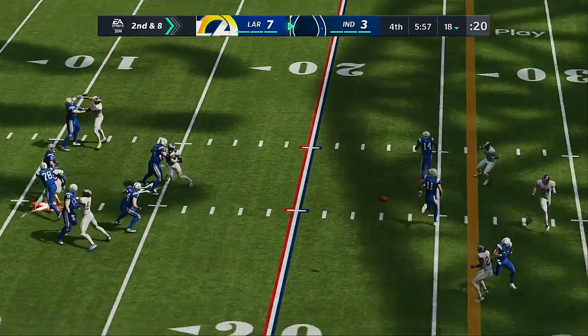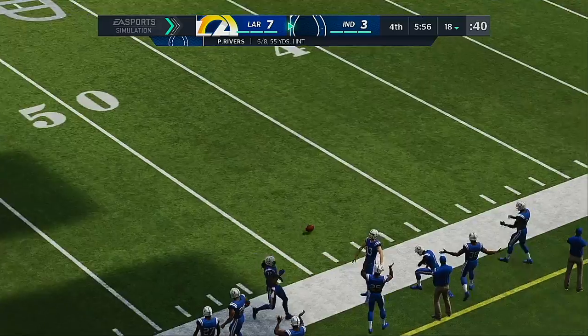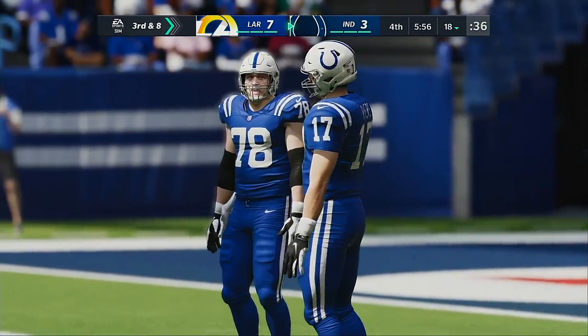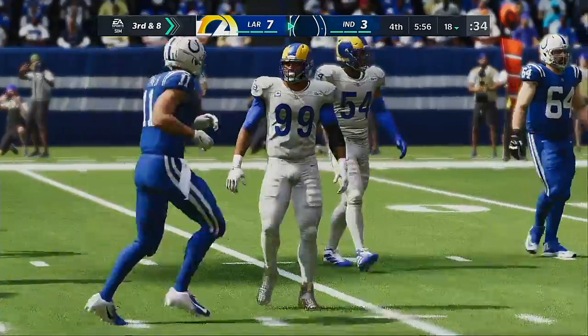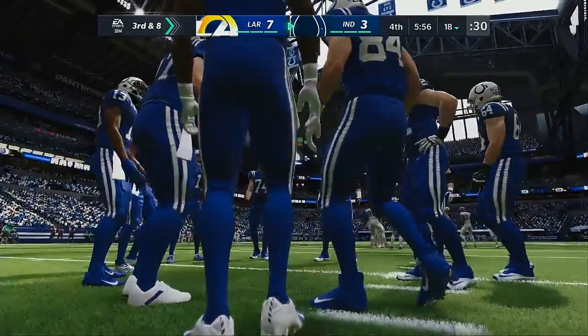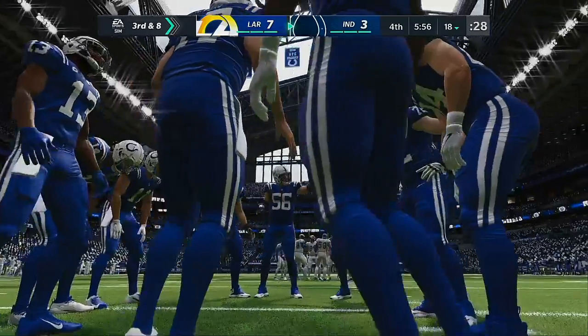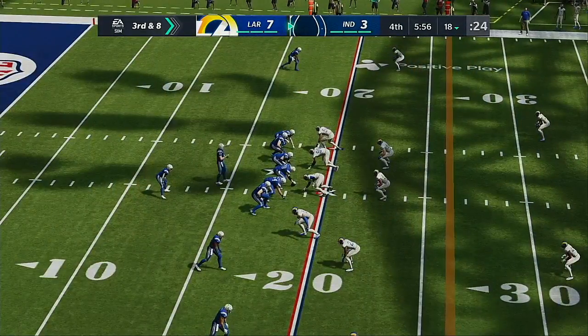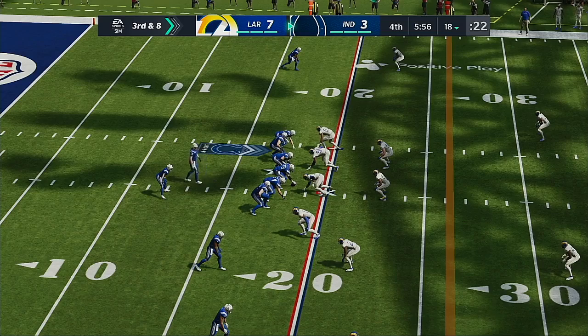Throwing on second and eight, Rivers. And his throw here is incomplete. He was looking for his running back, Nyheim Hines. But now it's third down. It certainly didn't appear that that's where he wanted to go with the ball initially, so he tried to get something out of it by dumping it off to his running back unsuccessfully. So the failure to connect on second down leaves him staring up here at a third and eight.